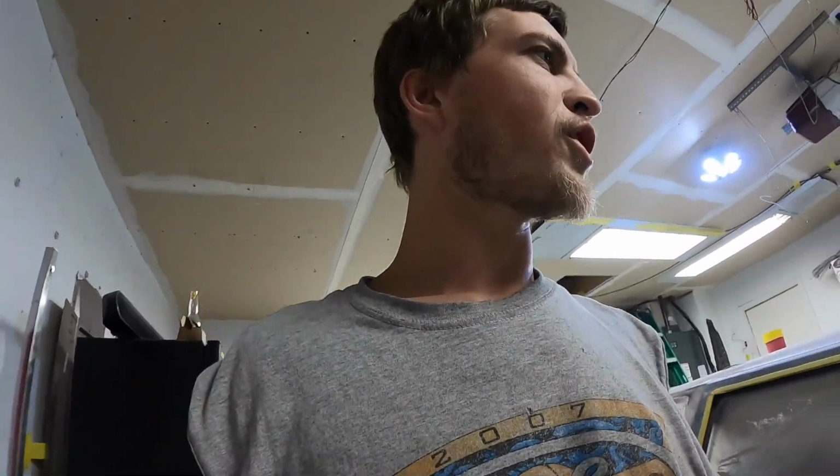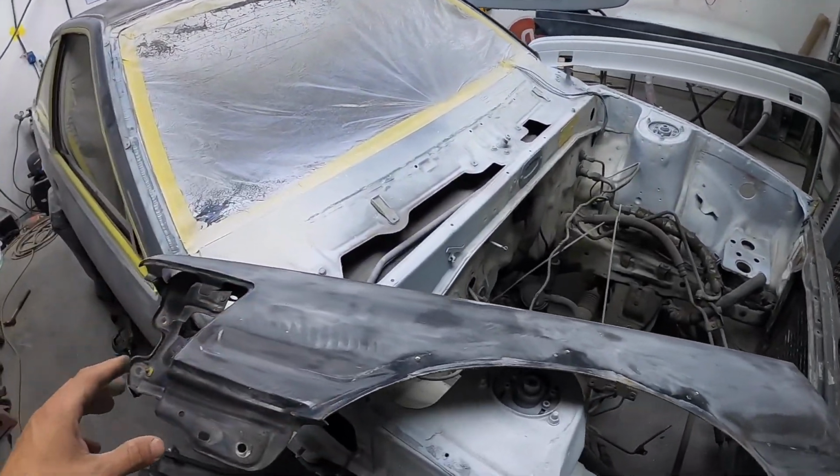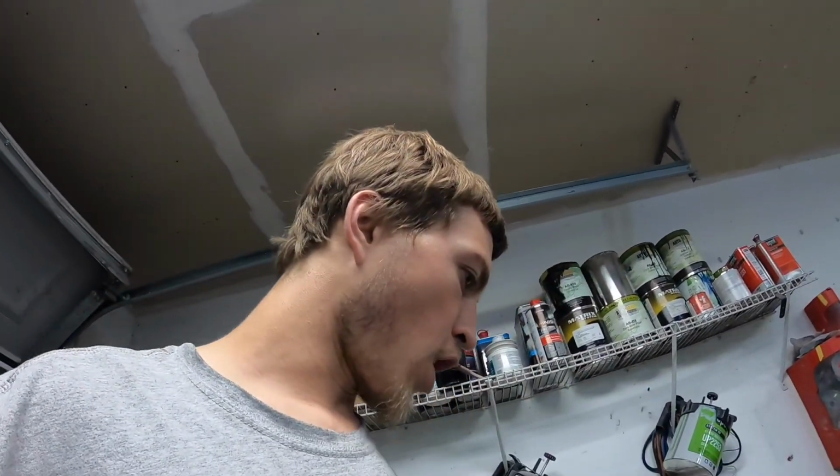Like I said, the jambs are good. The engine bay is all good. It's all just sealed white, ready to go. This fender is good. I've got to go through, clean up this edge and a few little spots, clean up this inner groove. So we are making a lot of progress.